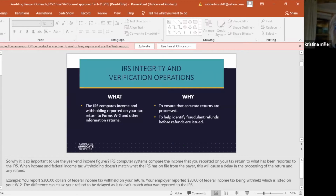The IRS integrity and verification operations. So this is kind of what I was just explaining. What is it? The IRS compares income and withholding reported on your tax return to Form W-2 and other information returns. And why? This is to ensure accurate returns are processed, to help identify fraudulent returns before refunds are issued. So why is it important to use your year-end income? Because the IRS compares the income that you reported to what your payers are reporting, whether it's on a W-2 or a 1099.